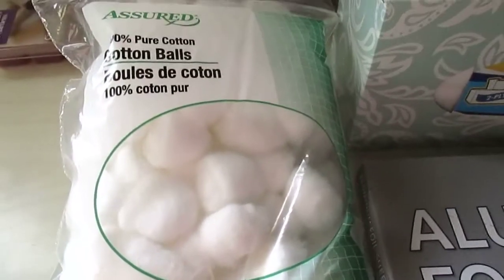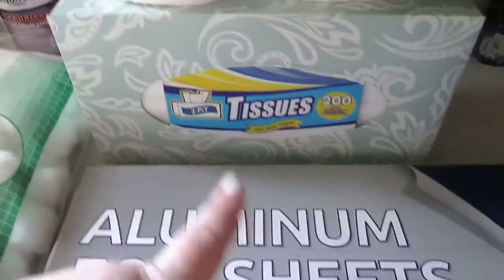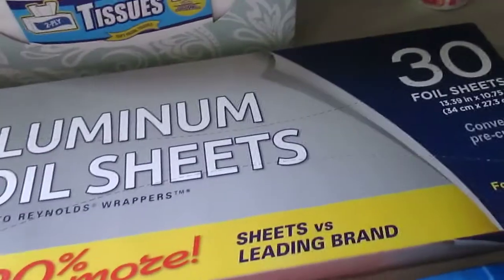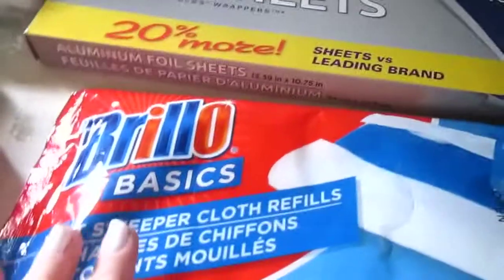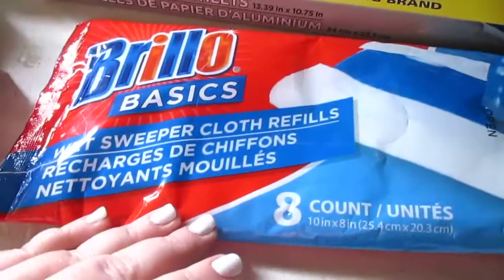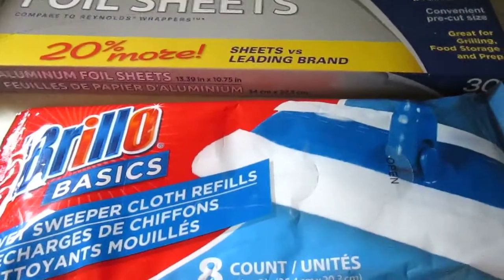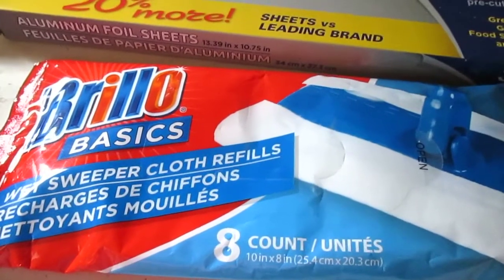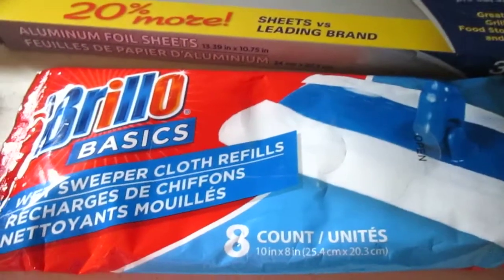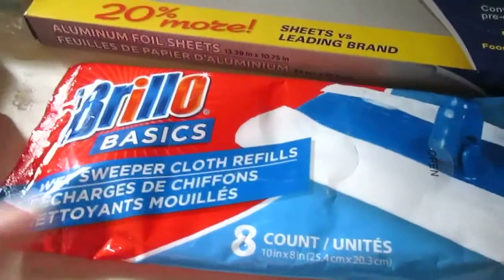I always get the Assured brand cotton balls, the toilet paper. I got a 200 count tissues. I love that they've been keeping the 200 count tissues. I got foil sheets. There's 30 in there. I love these. This time, instead of the Dollar Tree brand, I decided to try the Brillo Basics Wet Sweeper Cloth Refills. There's only 8 in here. They did have a bonus pack for the Dollar Tree ones, but honestly, I just wanted to try these Brillo ones. I'm sure they work amazing, just as well as the other mop sheets, but they're name brand.